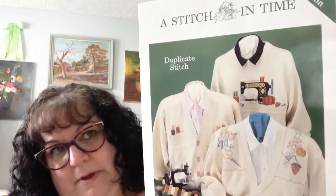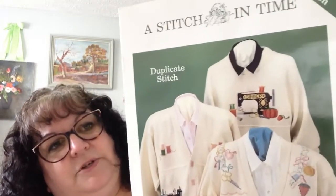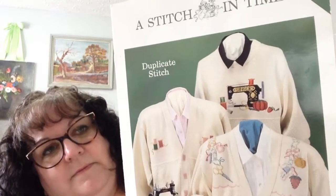The other thing I worked on was A Stitch in Time by Sue Hillis Designs. This is this chart from, what was it, 92 or 94 or something like that. And I did the sewing machine, the top one. I did not do it on a shirt. I did it on, this is the one y'all remember. I keep showing you the ugly one I started. After today, it's being thrown away. You won't see it anymore.